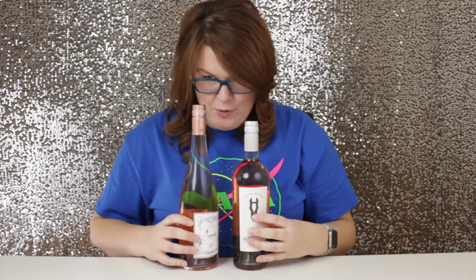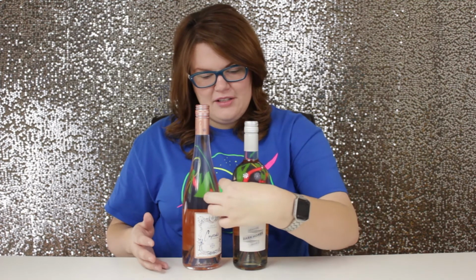I mean, just look at this bottle, and I'm going to compare it to another bottle. I am going to be reviewing Dark Horse's rosé in the near future, but just look at these two bottles, and this is on looks alone. I have not tried either one of these, but there's one that you want to put on your Instagram and be cool and summery and fresh. I drink rosé all May.